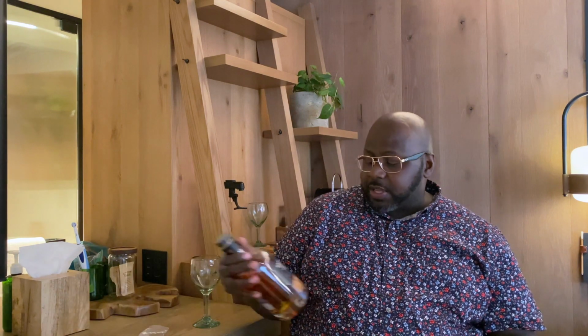Of course, we're going to try. We're waiting at the hotel to get some ice. So I think ice is going to make a difference here. Another added point. All of these are 80 proof.